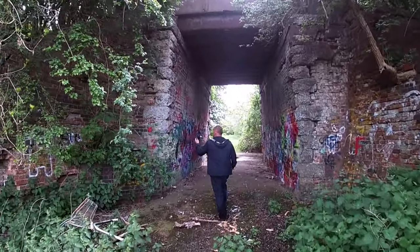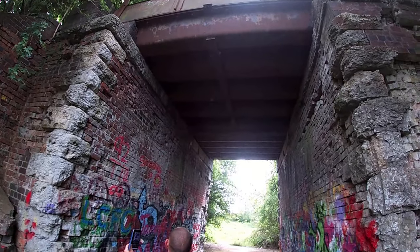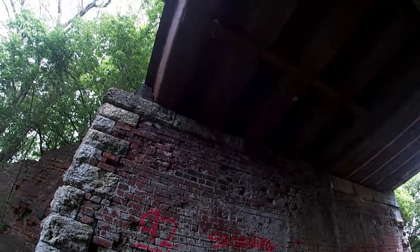This is made out of ironstone. This is limestone here. It's not calcareous stone that would get damaged by the rain and things. Wow, but it's beautiful though. It's a different style bridge though. Usually you see the brick in the middle.